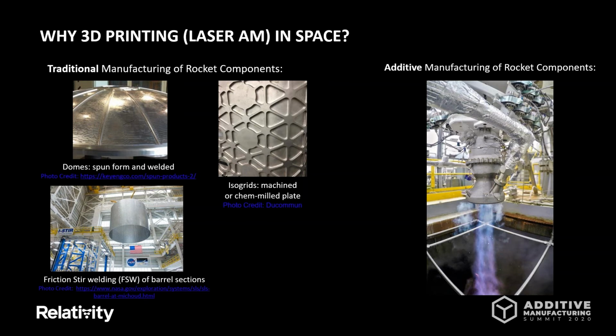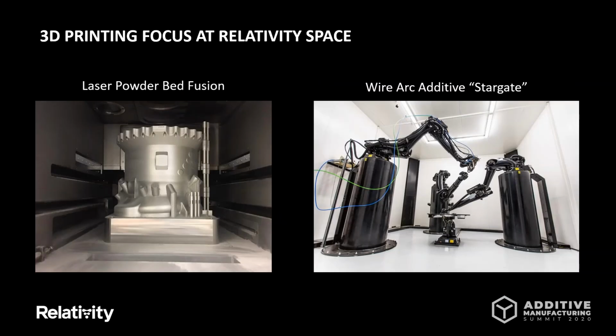So by looking at things that we're doing, additive manufacturing of rocket components, let's say the engine. So this is an early example of Relativity's Aeon engine. And that's a nickel-based material. And then it was hot-fired, because we actually have a test stand down in Stennis, Mississippi at a NASA facility, which we rent. But yeah, so people, and not just us, but other people are also hot-firing actual rocket engines that are 3D printed today. If you go to the next slide, please.